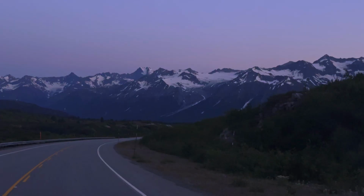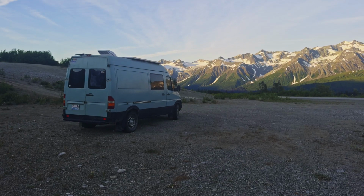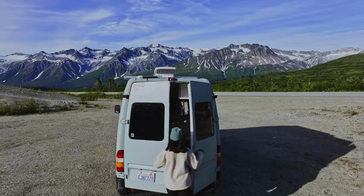There are plenty of dispersed camping spots along the entire highway. A few can be found on iOverlander, but there were many more pullouts and little gravel roads off the highway that weren't on the app.